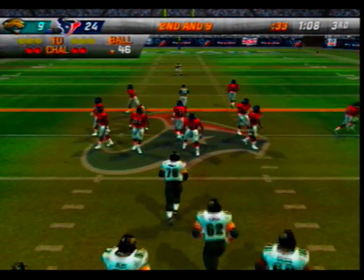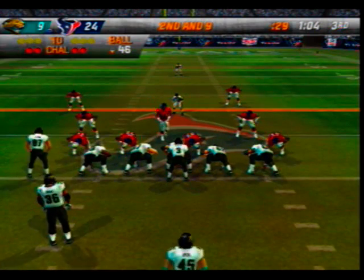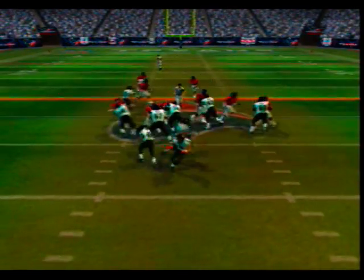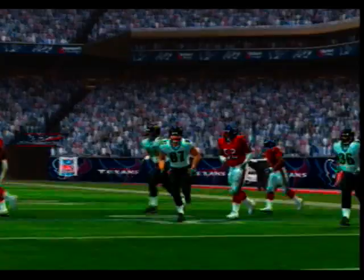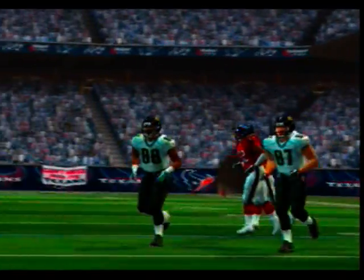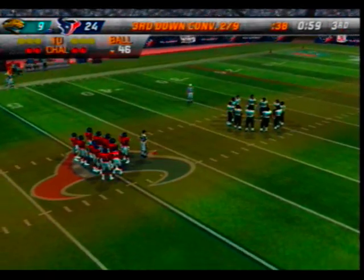Ball on their own 46. Houston goes with a four-man front. Great fake with the throw. Knocked away. He has to do a better job of looking off the coverage before he makes a throw like that. Number 36 was his intended target.